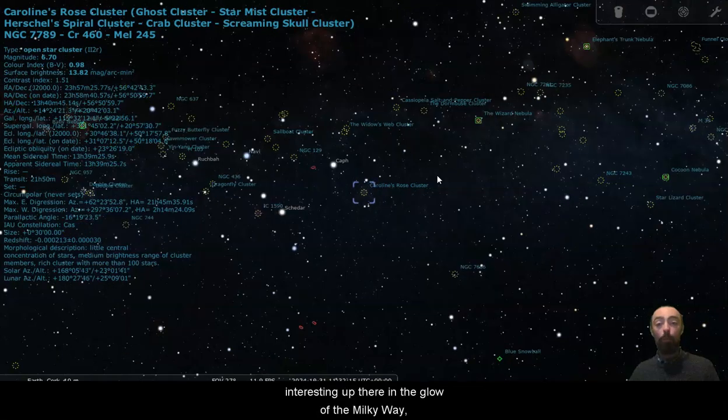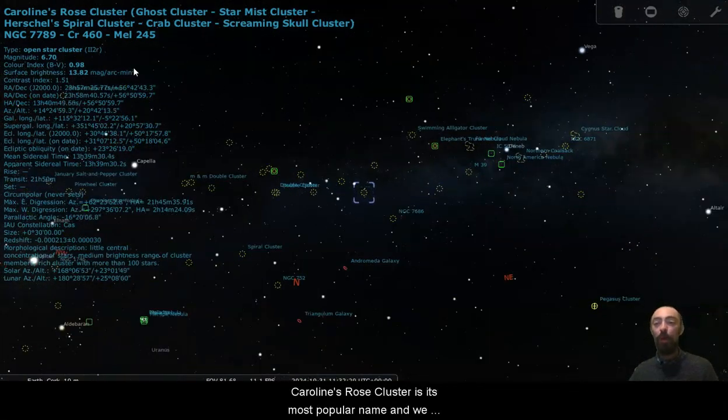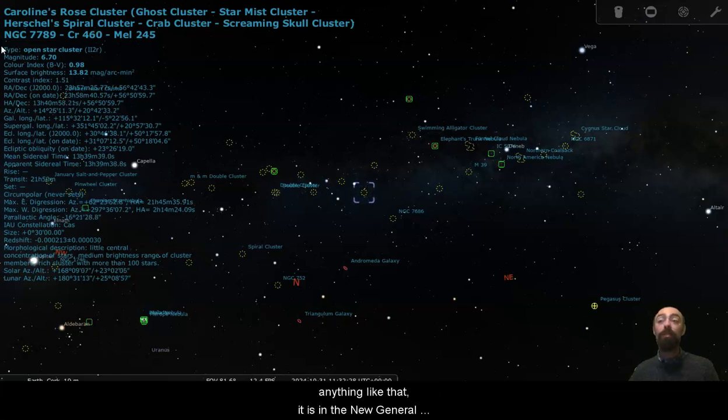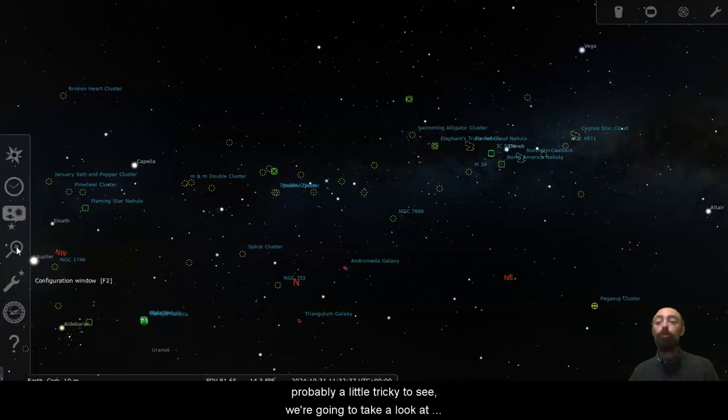So, I did not know that I'd be looking at something so interesting up there in the glow of the Milky Way. Caroline's Rose Cluster is its most popular name, and we can see there that it doesn't have a Messier number or anything like that. It is in the New General Catalogue up there, up in the 7,000s, but all of those indicate that this particular cluster of stars is probably a little tricky to see.